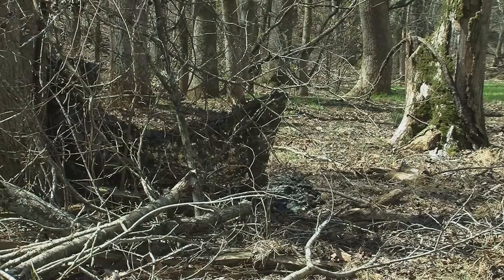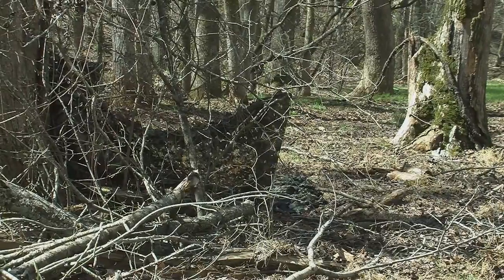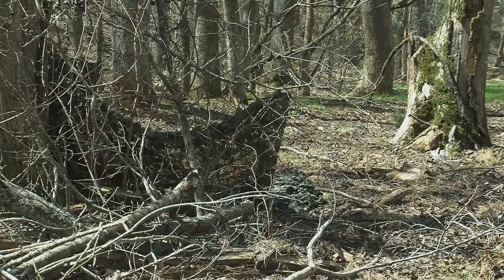You will notice in a few minutes that I'm in exactly the same place I was early this morning when I missed that one. I'm going to sit out front this time. I'm in the same spot. I'm going to put out decoys this afternoon. I expect it to be another drove of turkeys.